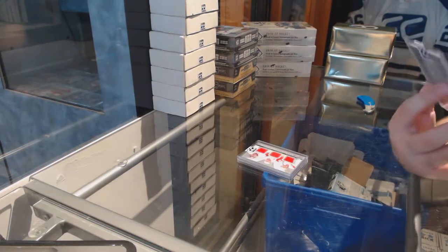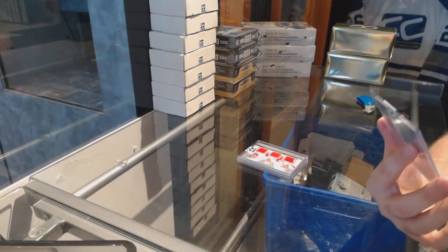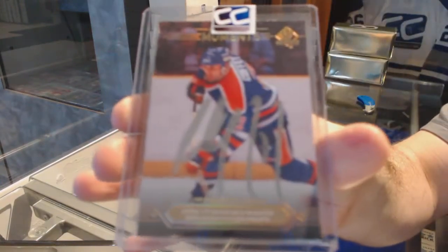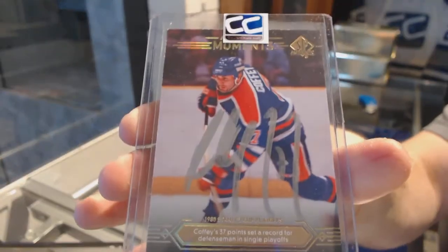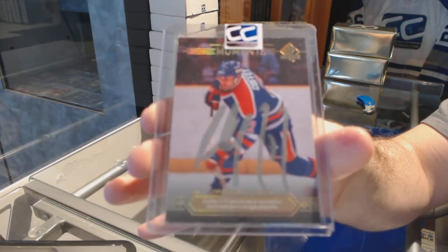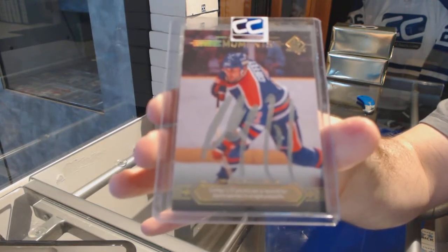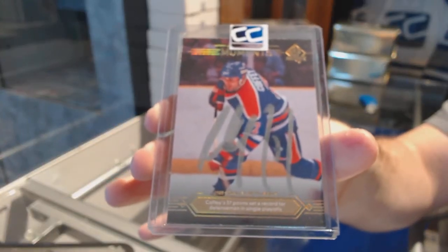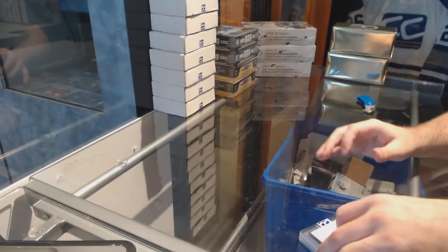And we have an Authentic Moments autograph, Paul Coffey. Authentic Moments autograph, Paul Coffey. There you go, A. Walsh.